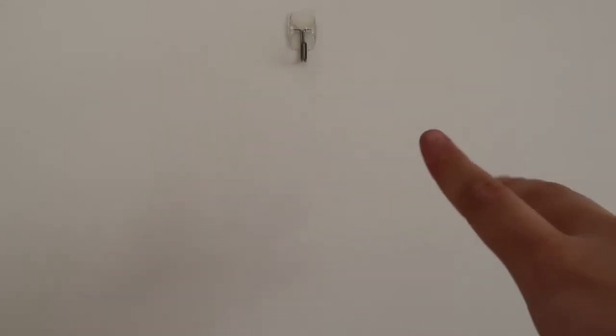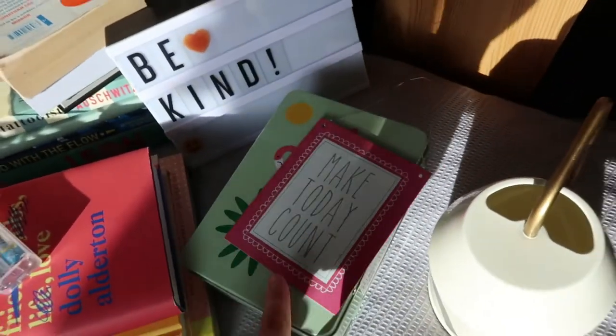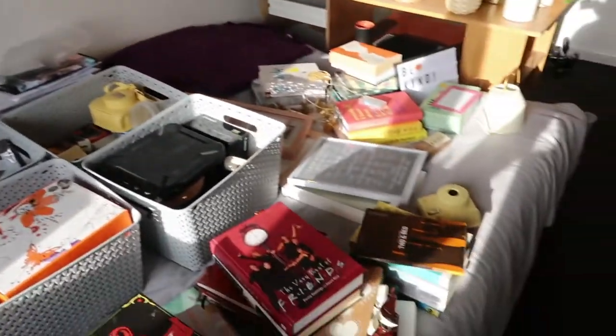I've also realised that because this used to be where my desk was, I have a hook there ready to hang something, which I was just going to move because it's only a command hook and they're quite easy to move. But I found the perfect little thing that I could maybe try and hang and see what that looks like. So yeah, I have all this stuff ready and now it is basically just time to style this Kallax.